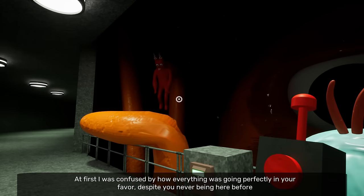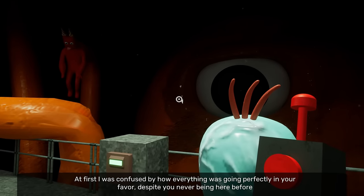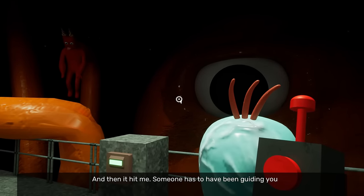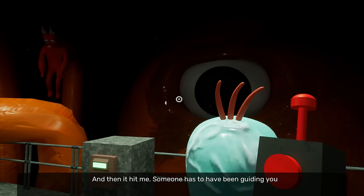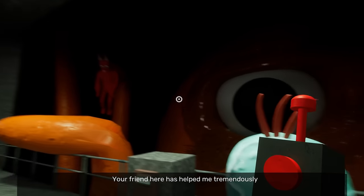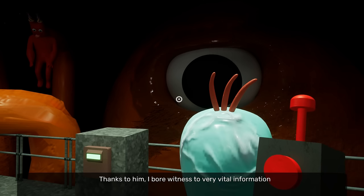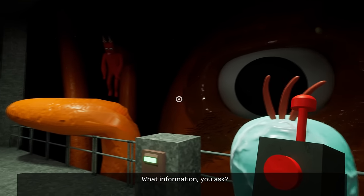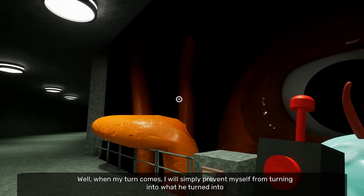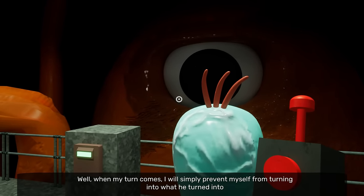At first, I was confused by how everything was going perfectly in your favor. Despite you never being here before. This is what you call perfect? And then it hit me. Someone has to have been guiding you. Guiding is a strong word. And as with most things, I was right. You did have help. Help is a strong word. Your friend here has helped me tremendously. Well, at least he's helped one of us. Thanks to him, I bore witness to very vital information. What information, you ask? When my turn comes, I will simply prevent myself from turning into what he turned into.